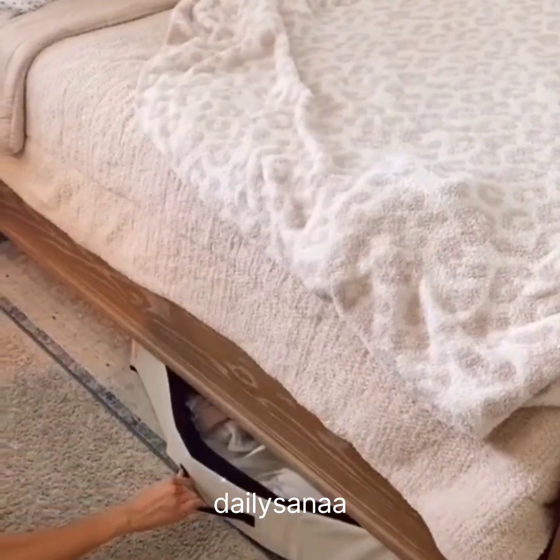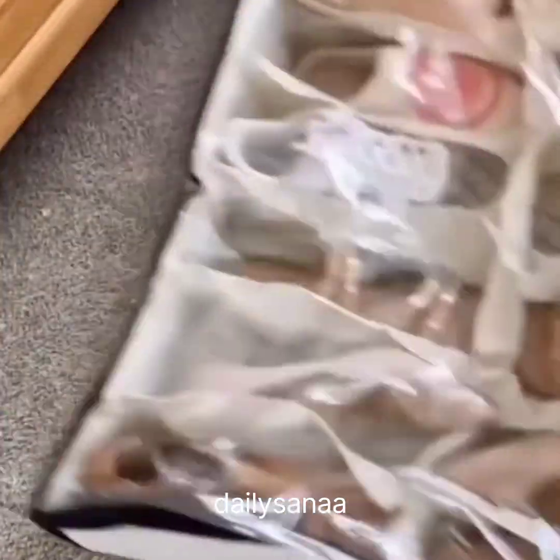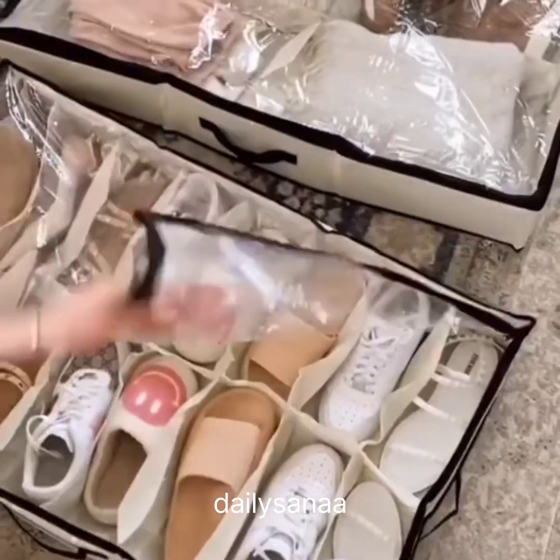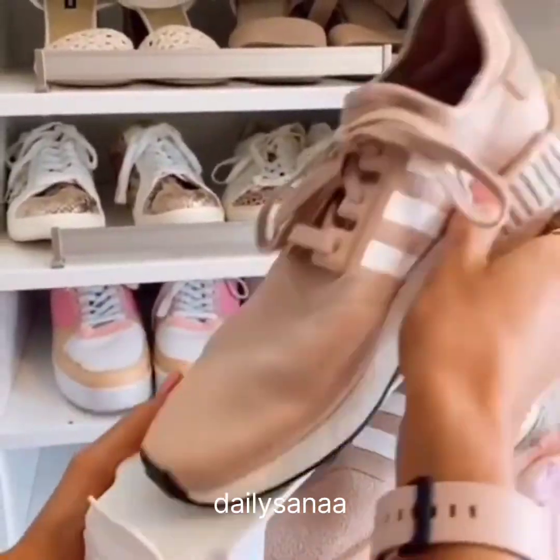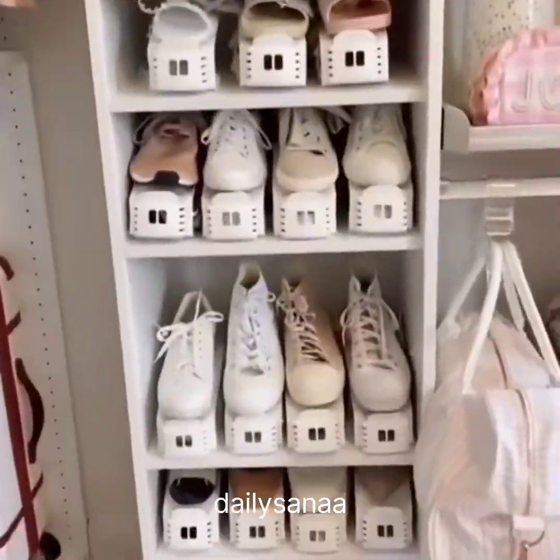Simple Amazon home hacks. Utilize the space under your bed or dresser with these shoe and clothing organizers. They can fit up to 20 pairs of shoes and have clear zipper covers to easily find your item quickly. Double the amount of space you have for your shoes with these shoe organizers that utilize vertical space. They work on both closet shelves and shoe racks.